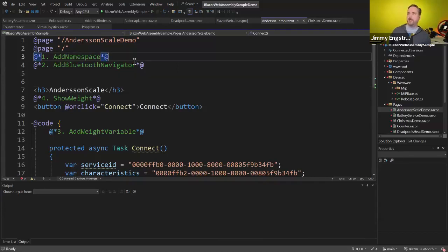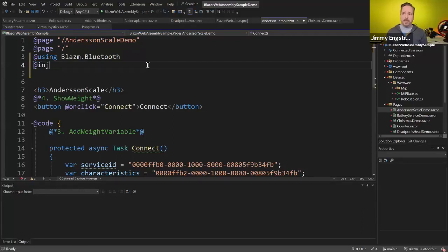So here's the code for the Anderson scale. And the first thing we need to do is add a NuGet package. I've already done that. So the next thing we need to do is add a namespace. So let's do that. We're going to use the blossom.bluetooth namespace. Then to access Bluetooth devices, we need to use the Bluetooth navigator. This is the same name it has in JavaScript, but in this case, C# code. So we're going to inject that one, the IBluetoothNavigator, and we're going to call it navigator. Sweet.